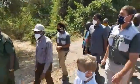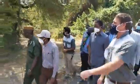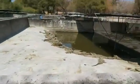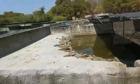So if you look into the, these animals are about 18 animals.